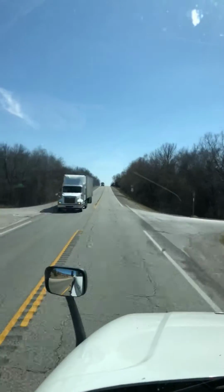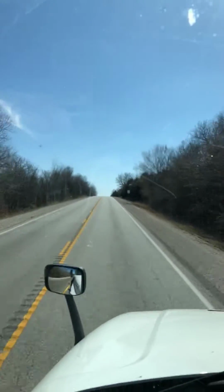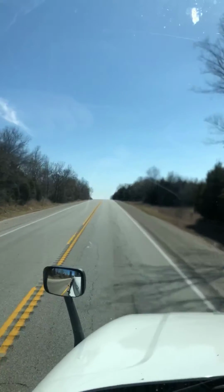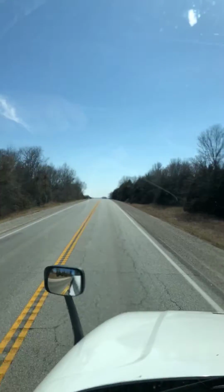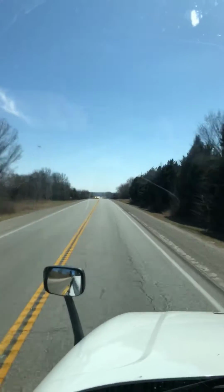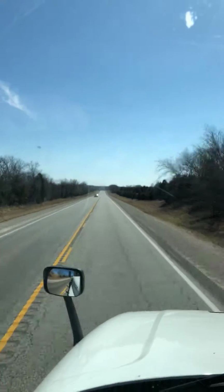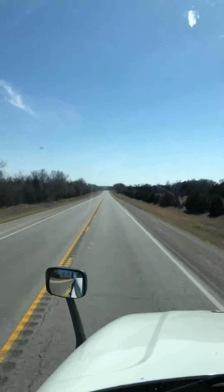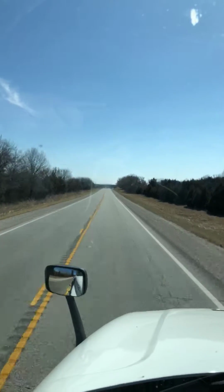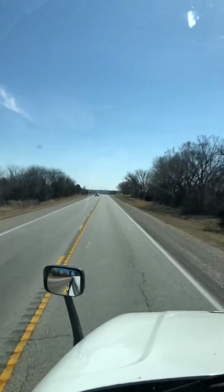We're on a 2-lane here, so we have some close encounters. Just gotta stay on top of your game, focus on the road. Hope nobody else messes up. You see there in the center yellow line, there's some ribbing, so you definitely know when you're drifting over towards the middle. Some pretty trees here. I like Kansas.